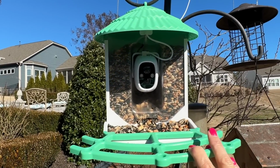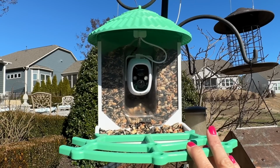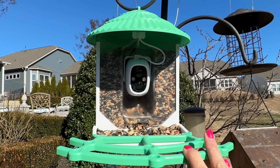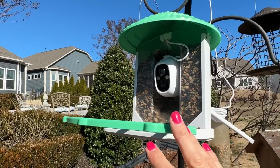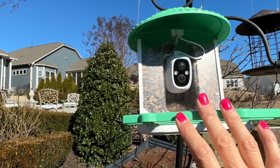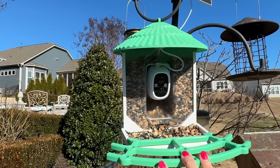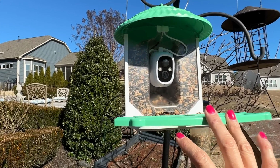So it's probably taking a picture of me right now. It's probably saying, I identify a human. I wonder if AI knows that it's me. Just really curious. So, like I said, it's a little different. If I was going to keep it in the garden, I would probably want to paint this more of a copper color than this green right here.